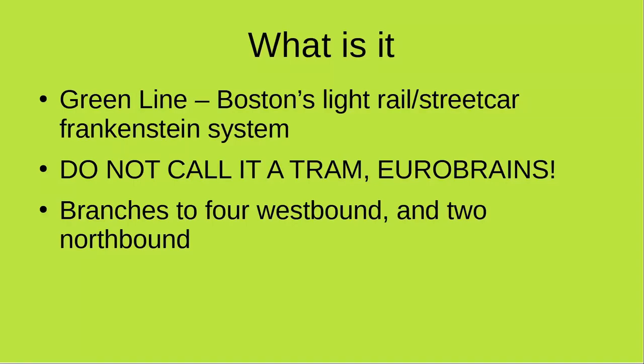And then, you have the venerable E branch. Of course, the E branch goes from the Heath Street VA Medical Center. Well, it's just Heath Street, but the announcements call it Heath Street VA Medical Center. All the way through Huntington Avenue, and all the way up to Tufts University in Medford. Formerly, it used to go all the way down to Forest Hills via the Arborway, but that was temporarily suspended. Or more like permanently, temporarily suspended in the 80s.